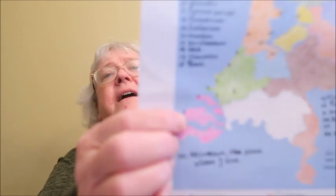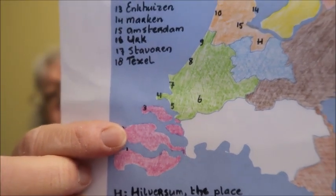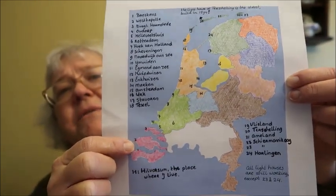Day 2, let me find it over here. This is called the West Capel Lighthouse, and it is right here in the Netherlands. So there you can see the Netherlands. It's down in this little tip right over here.